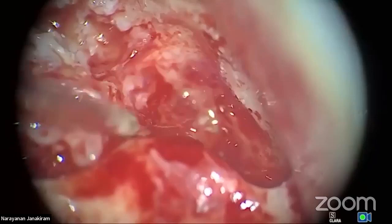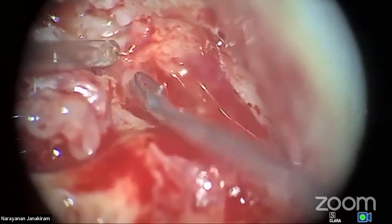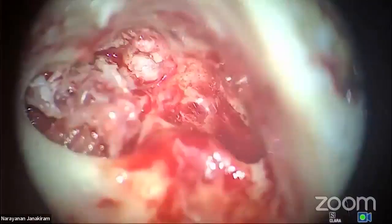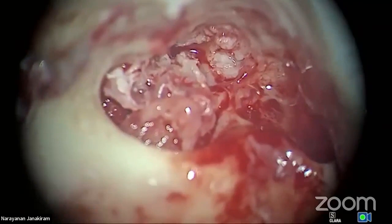See here. Can you see? Dehiscent? Yes or no? See, that's the first genu. It's turning here. I just wanted to show you that. Very nice. On World Hearing Day, it's a nice case for me to demonstrate.